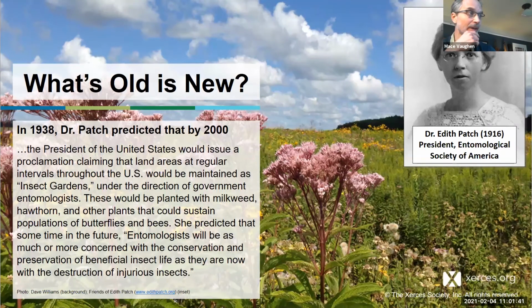And while we certainly do not have official insect gardens maintained by government entomologists, over the last 5 years, in collaboration with NRCS and the Farm Service Agency, there are over 1 million acres of habitat on the ground, thanks to the USDA and Farm Bill conservation programs, over 1 million acres targeting pollinators, targeting beneficial insects, targeting monarch butterflies.